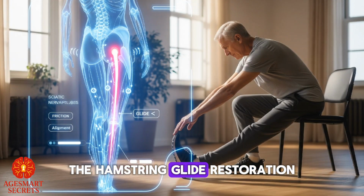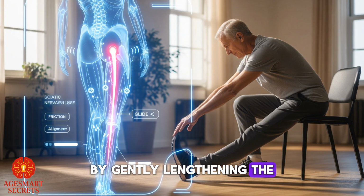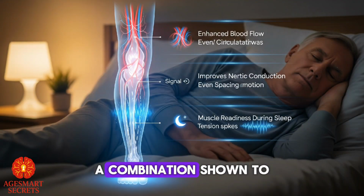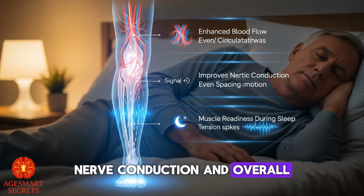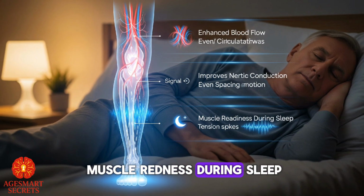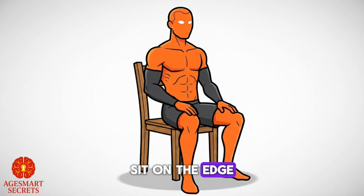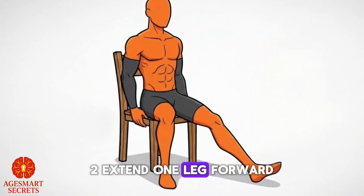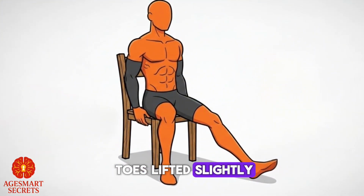The Hamstring Glide Restoration improves this glide by gently lengthening the posterior chain while maintaining active movement, a combination shown to enhance blood flow, nerve conduction, and overall muscle readiness during sleep. How to perform it? 1. Sit on the edge of a chair with your back straight. 2. Extend one leg forward, placing your heel on the ground with your toes lifted slightly.